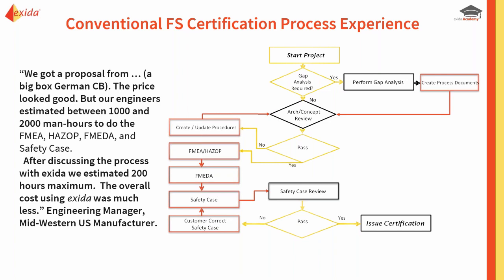And then after they worked with us, they said, look, we don't want to do that again. Can we get certified and not have to do that? We need to work on our billable work. We need to make more sales. We've got to make more widgets. And so that's when we did their second one. I think they spent less than 200 hours compared to the 1,000 or 2,000 hours they spent the first time. And it was an eye-opening experience for them.